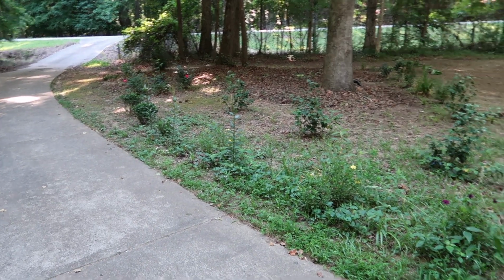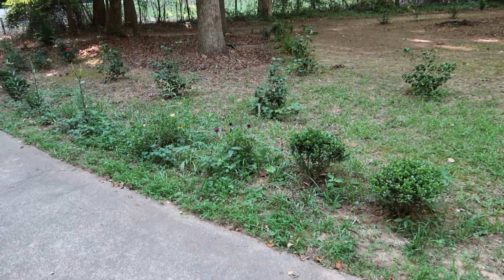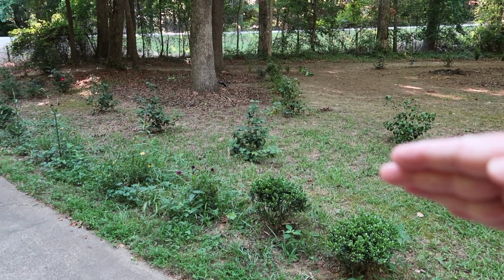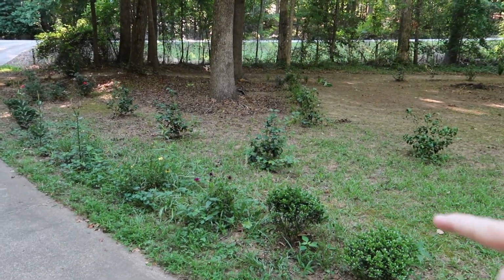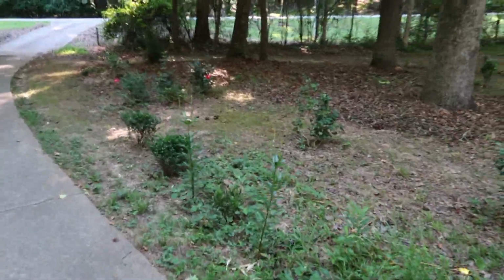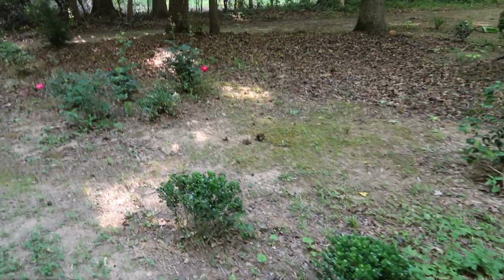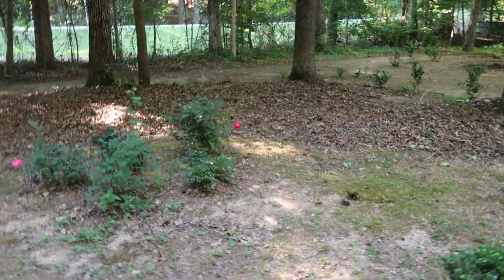I'll probably have to wait a couple of weeks, get in here and pull all these weeds and all that stuff up. My goal is to have more daisies, like right in that line right in here, more daisies. That's the goal. I have 4 more rose bushes that need to be planted, but this area right here, we did not get to any of this yesterday. It was just way too much. And there's still a little bit more in the other area that we didn't get to.